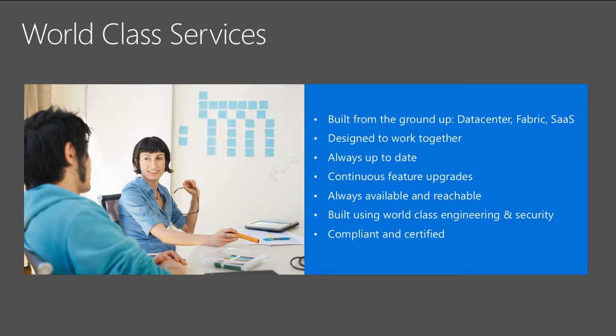But the whole point here is we really have embraced a model on the engineering team of: build a world-class service, make sure that it's highly reliable, and deliver updates to customers in a way that they can accept at a fairly fast cadence. And that's what we're focused on as a core principle of our engineering team.